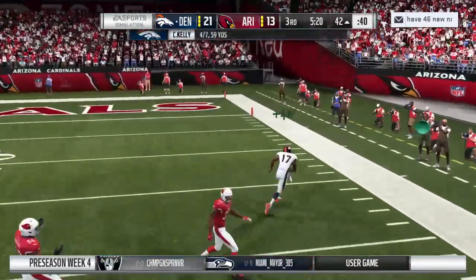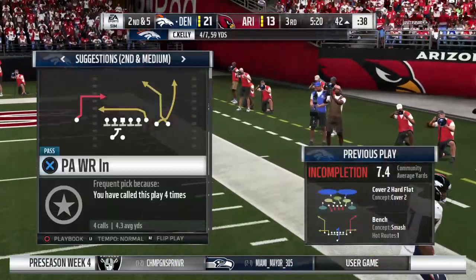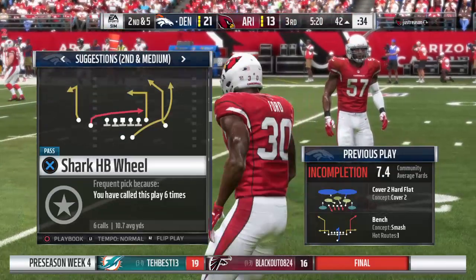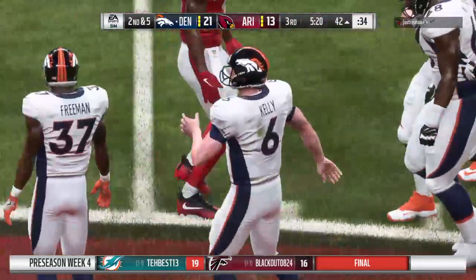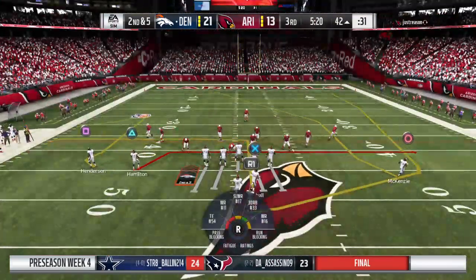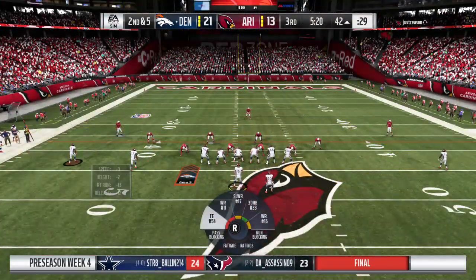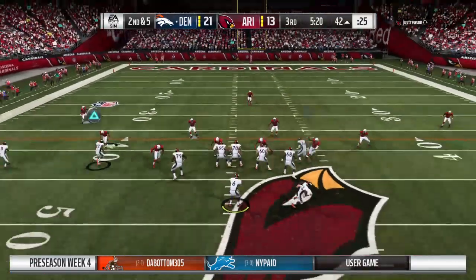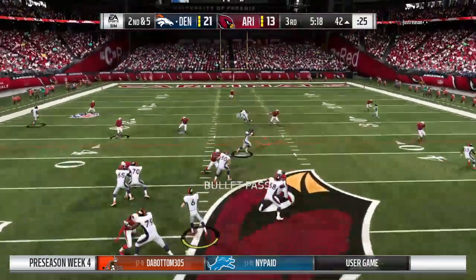It's incomplete. Took a shot, couldn't connect. Had an open man that time, but ended up putting a little too much heat on it, don't you think, partner? Absolutely. Just needed a touch more air under it. Instead, he fired an absolute bullet. So they'll come up after the incompletion for 2nd down. Looking to throw on 2nd down.